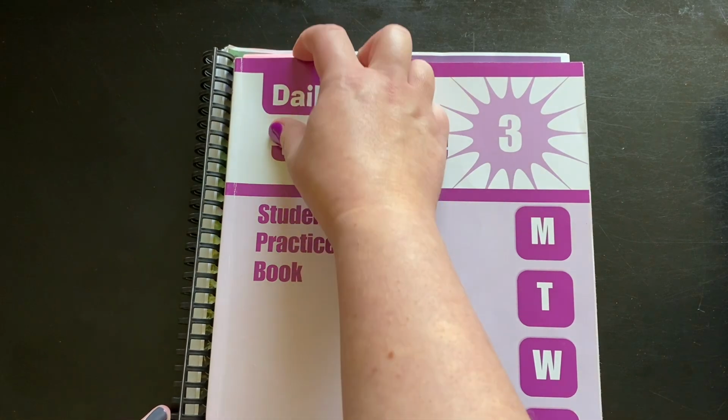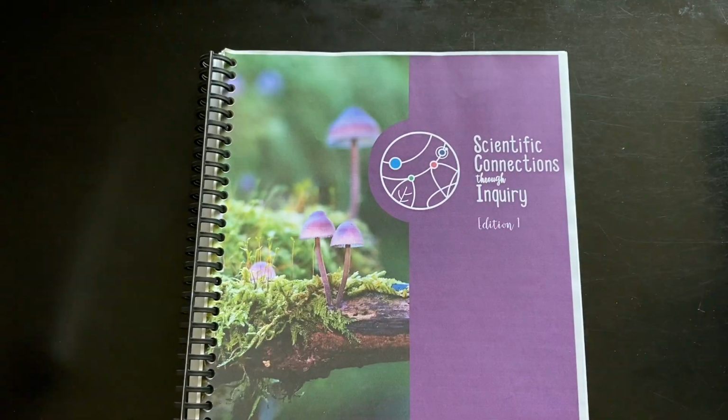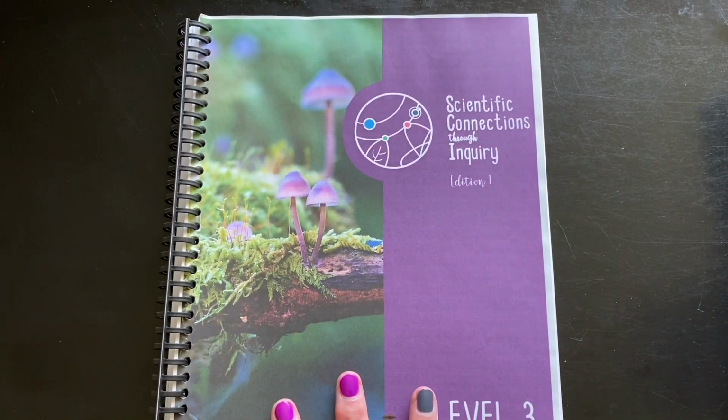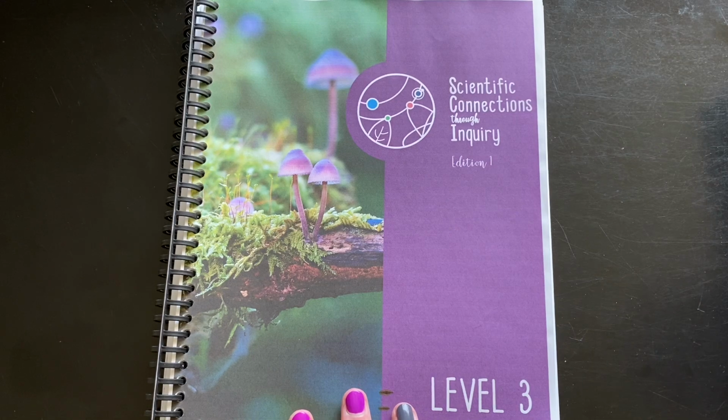Just as something quick to practice each week, but for our regular curriculum, we're going to do Scientific Connections through Inquiry, level 3. I chose level 3 because it is what I had. I bought it years ago and never really did it. So I will do this with both my kids. Both of my kids are pretty sciencey. My eldest more so, but we will likely work through this a little more quickly.